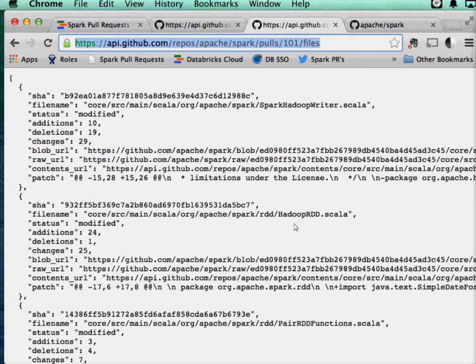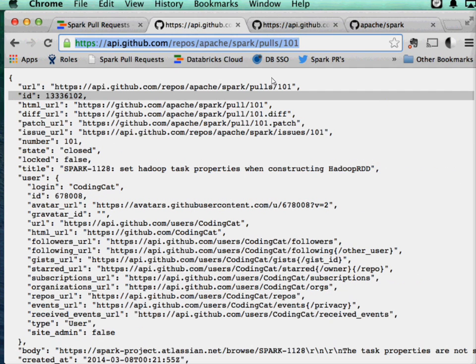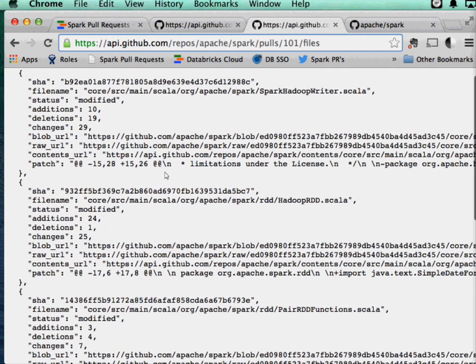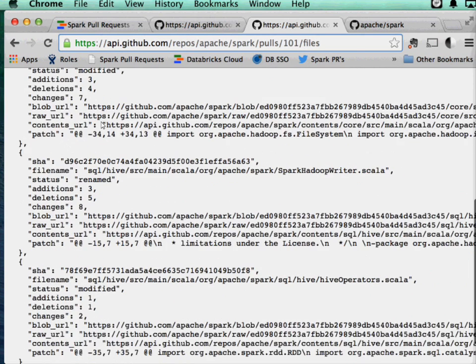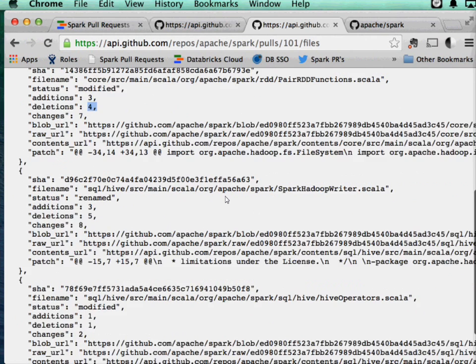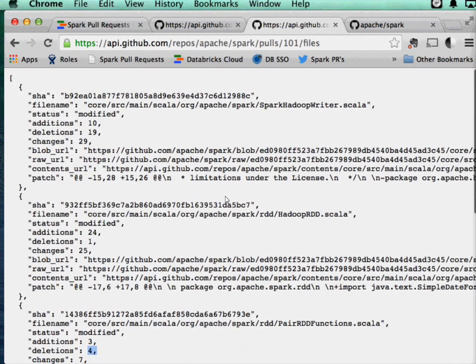There's also a page where I can look at the files that are being modified by this pull request. So this is just metadata about pull request 101, but this is another page that shows me a list of all of the files that are modified. This file, PairRDDFunctions, is being modified, and there were 3 additions and 4 deletions to it, and there's a big list here. So these pages collectively represent the entire graph of things that we might be doing in our pull request queue.